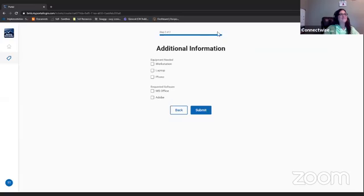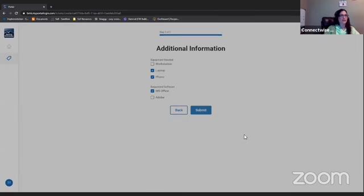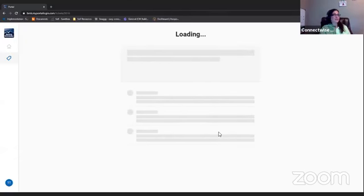Okay, so now it takes me to my next page, and here's our additional information. So I can say that I need a laptop and a phone for this person. I need requested software, just MS Office. They don't need Adobe. And then I can hit submit. So this is going to create the ticket on our service board. And I will get a Gmail email saying, hey, we got your ticket.